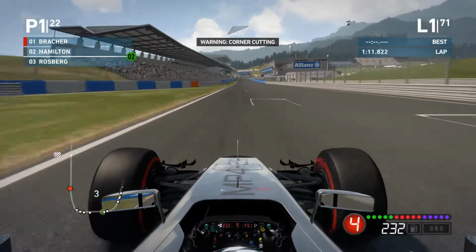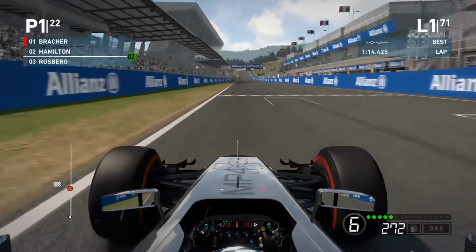Just getting a warning for cutting the corner there. They seem to be very harsh about this at Red Bull Ring.